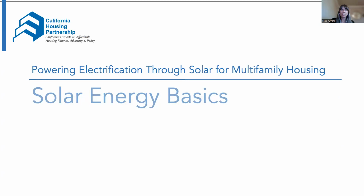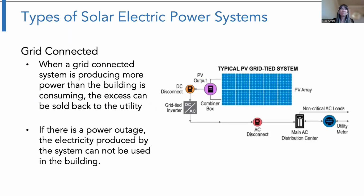Next, we're going to switch gears to cover a few topics on solar energy basics. Next slide. First, we're going to talk about a couple types of solar electric power systems. The first is grid connected. A grid connected solar energy system is directly connected to the building and to the electric utility grid.